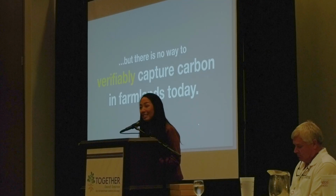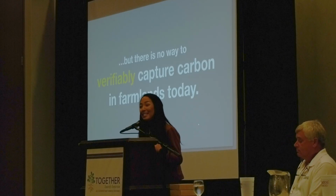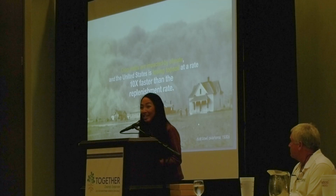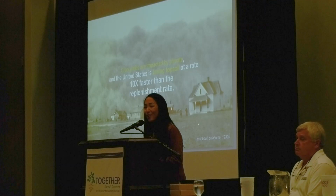So what we really need to do is develop a technology that enables us to measure and empirically validate sequestration of carbon in fields, and that's what we've been working on. In addition, it's been hard to farm with increasing droughts, heat waves, etc. That's something that our technology also helps to address, and also topsoil loss.